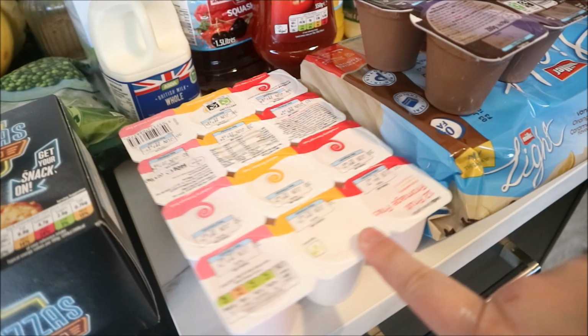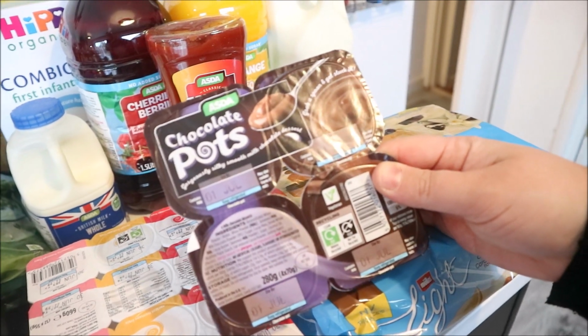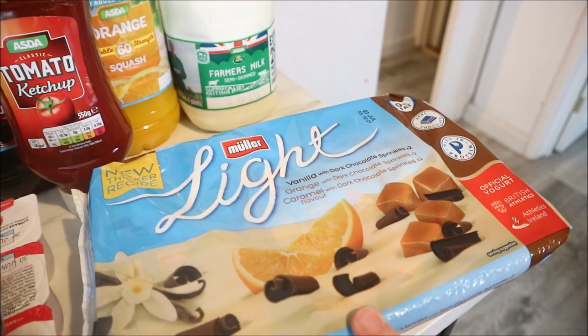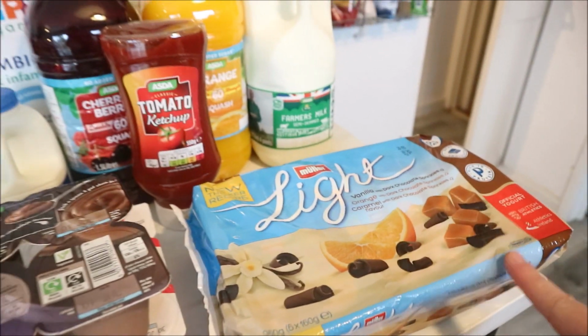Some little fromage frais for Foxy. He really likes these ones. I got these as a treat for the girls, little chocolate pots. I don't think Mika will like them, but Ari definitely will. They've already got yogurts in the fridge. And then I got myself some Müller Lights for me and Ben. These are the vanilla and dark chocolate sprinkles, orange chocolate and caramel chocolate. And they're all yummy. I really like those.